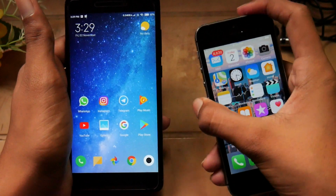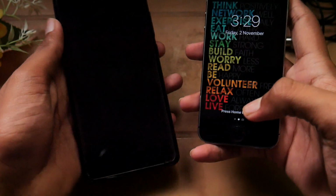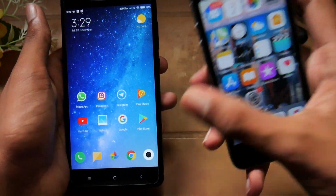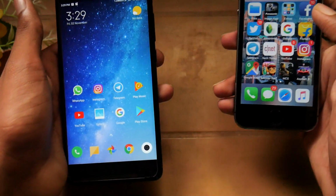So I'm not supporting any of these phones, but still, Redmi Note 4 is having some issues, but iPhone 5s is opening apps and not crashing any apps.